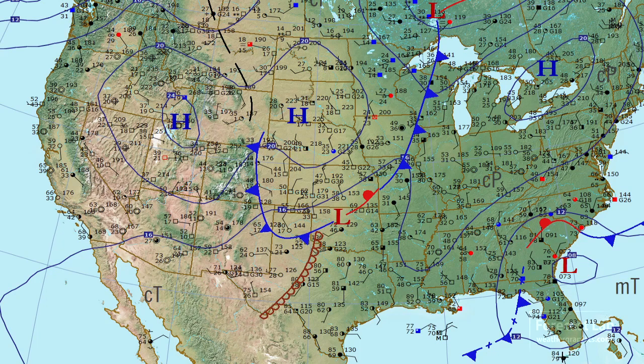And we've got a bit of an analysis sandwich as we go north. So let's pull apart the layers of meat and lettuce and see what's going on. Okay, first up is this front here. You can see that that's the leading edge of this cold air coming out of Virginia. Temperatures up in Maryland and West Virginia in the 50s.